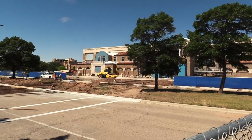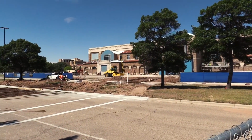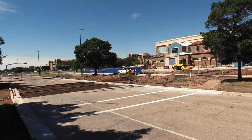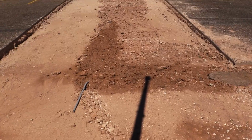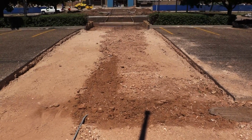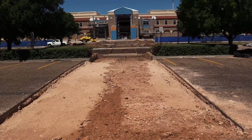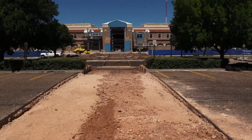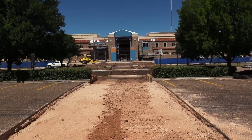Now if we head down Indiana in front of USA and Womble, we can see there's some progress being made here for the raised crosswalk. Here in the R37 lot in front of USA, we can see that pavement has been ripped out in preparation for that raised crosswalk to go from here all the way across Indiana to Womble.